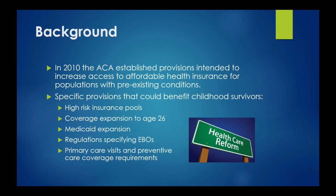So in 2010, the Affordable Care Act was established, and there were provisions that were really meant to increase access for vulnerable medical populations with pre-existing conditions, like childhood survivors. There were several provisions that would assist survivors. One is high-risk insurance pools that survivors could buy into. Coverage expansion to age 26. This is particularly important because we know childhood survivors tend to marry later and live with their parents longer. Medicaid expansion, which is also important because we know that survivors are disproportionately likely to be covered by Medicaid. Regulations specifying essential health benefits, so preventive care and primary care visits being required.